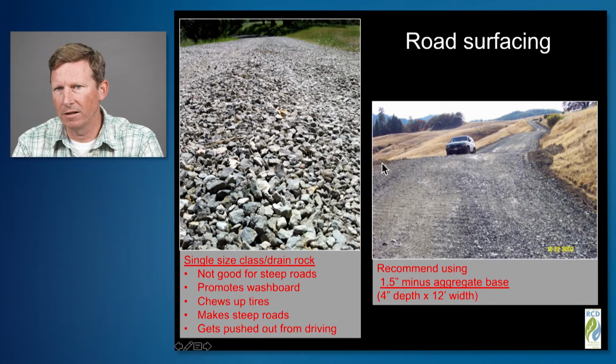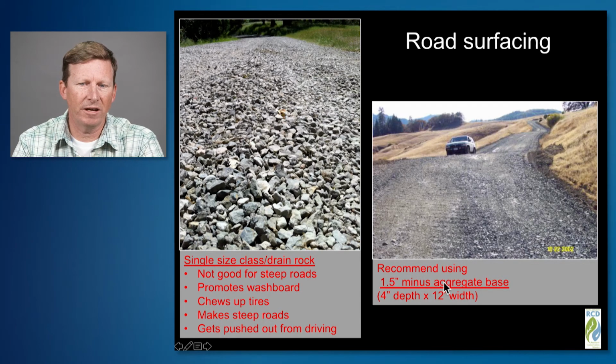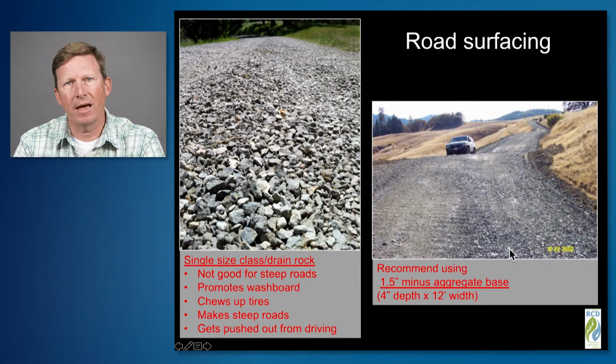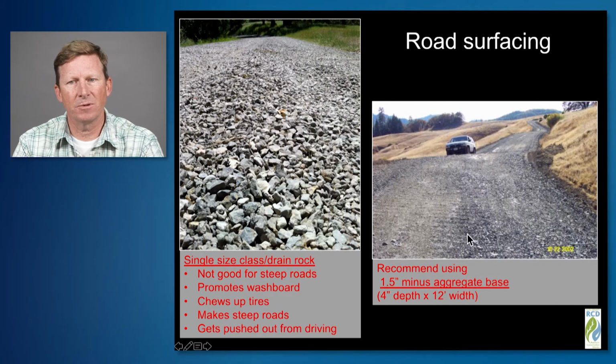So what I recommend to landowners if they're looking at surfacing their road beds is using what's commonly referred to as 1.5 minus aggregate base or class 2 road base rock. 1.5 minus means that the largest diameter of the material that you have on there is 1.5 inches, and then the minus goes all the way down to a sand or silt size range class. And having those different size classes mixed together really helps it all to lock together really nicely and stay in place. This road's been track walked with a dozer.